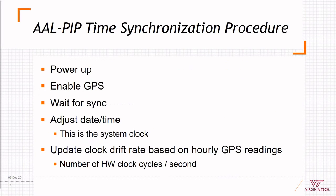So that aside, let's talk about our time synchronization procedure on the Alpip systems. You power up the system. The first time we get power to the board, all of the different software starts. For time synchronization purposes, we enable our GPS module on board, wait for the GPS to get a fix to synchronize with the network, and then we adjust the date and time. Now, this is the system clock that's being adjusted at this point, and it's being synchronized to whatever the GPS module is reporting.